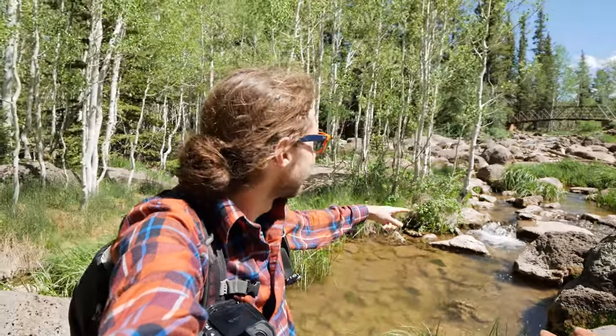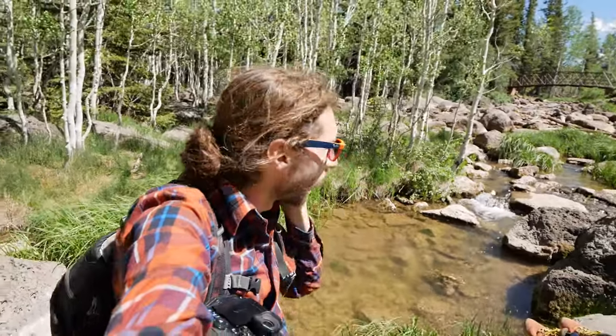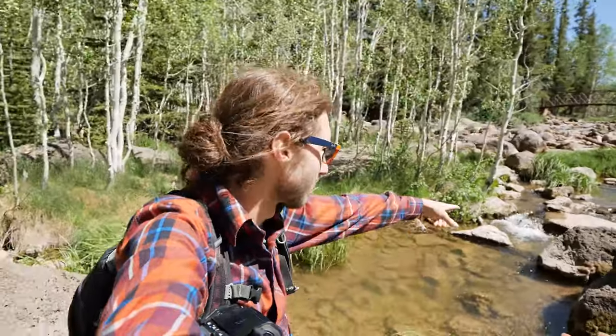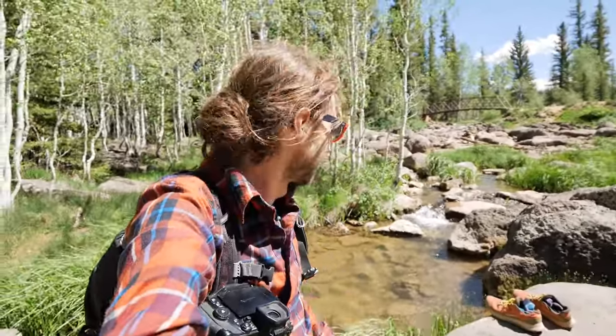I am standing in the water here in this creek, because for the composition I want of this creek with the bridge up there, I kind of need to get down lower. I want to get this little waterfall in the bottom of the frame. I couldn't do it from the top of these rocks, so I took my shoes off and now I'm in the water, but it's not as cold as I thought. Actually, it feels pretty refreshing.